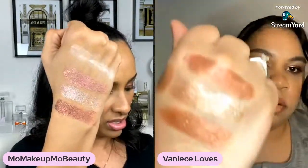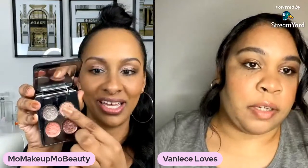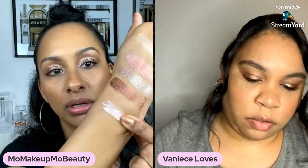So these are the swatches for the Mood Forever. And then you've got to warm it up. It's going to feel gritty, and then once you warm it up, it feels nice. The first shade in 11-11 is way more of a chunky shade. Yeah. Okay, I'm going to swatch mine on the other hand.